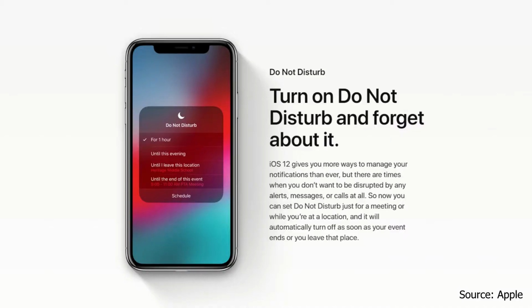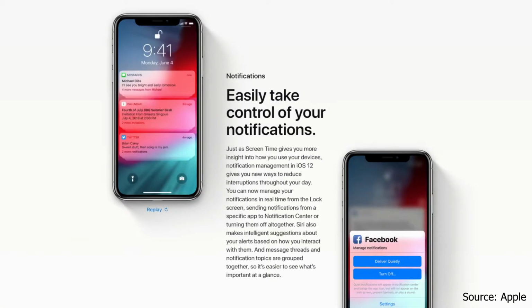They also added a bunch of features to limit distractions and keep your focus during the day. They added Do Not Disturb during bedtime and in the morning so that you tap on your phone when you're ready to view all your notifications. They added ending times for Do Not Disturb based on your location and or calendar events. And you can also turn off notifications from specific apps right on the lock screen, which is really cool.